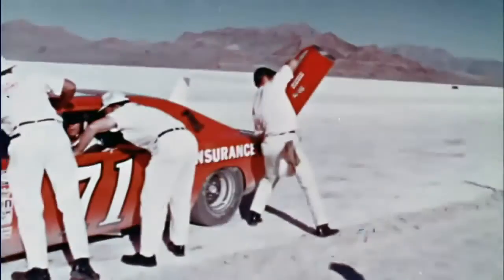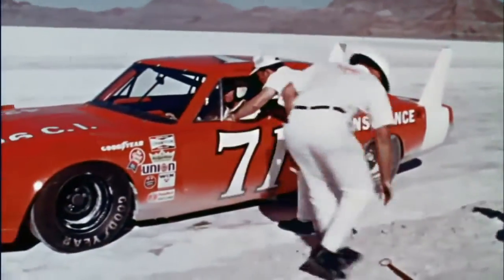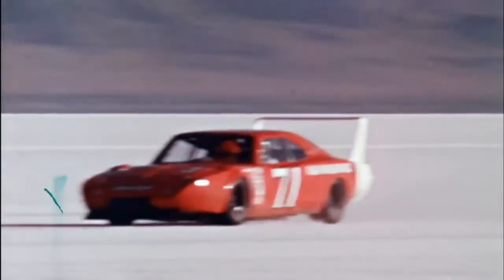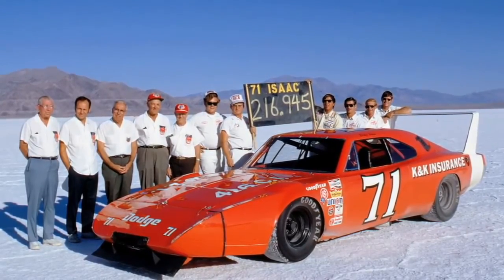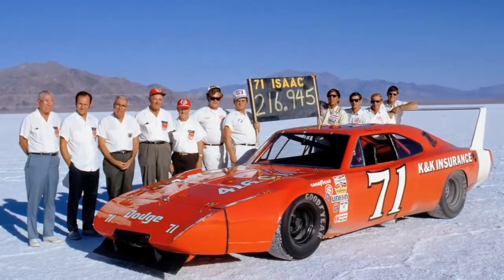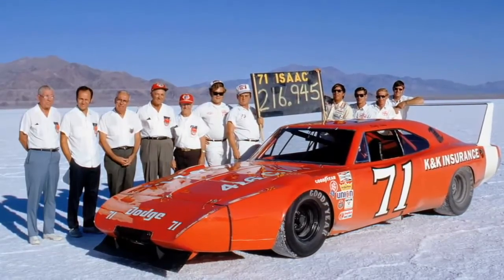they set 28 world speed records. It was just amazing what they had accomplished to put a car out there that would go faster than anybody had ever gone before. 216 miles per hour in a stock-bodied car running a carburetor. It's insane they did that in 1971. Speeds haven't increased that much in NASCAR in all the time since then.